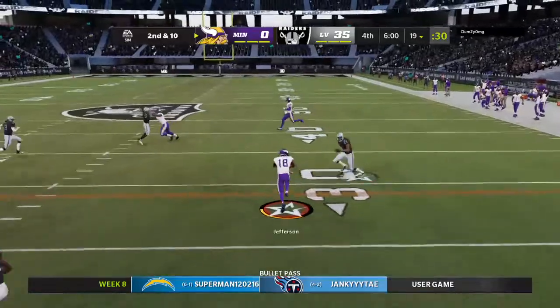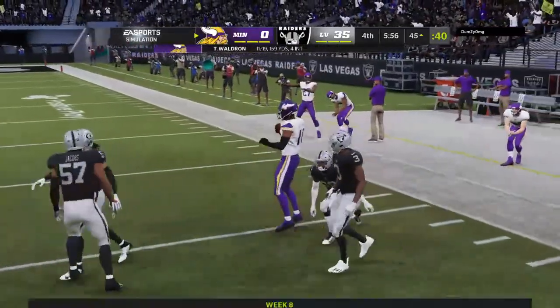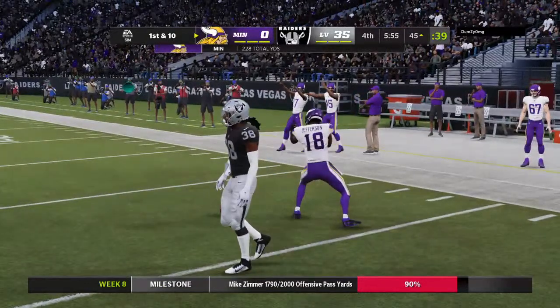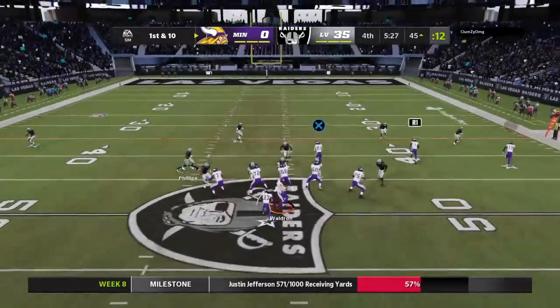Now a throw here, hauled in. Oh, he's got some breathing room. And he's taken down right at the 45-yard line. A big play there on the catch and run. Well, that's something you haven't had to talk about much this game. A nice big play right there. But this team, overall, they haven't done a whole lot offensively.